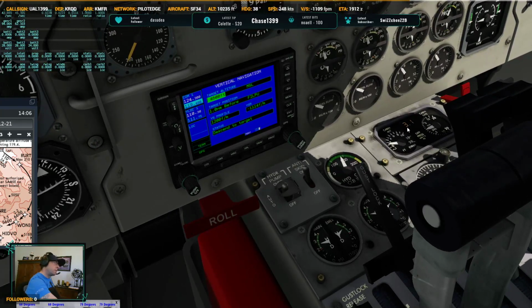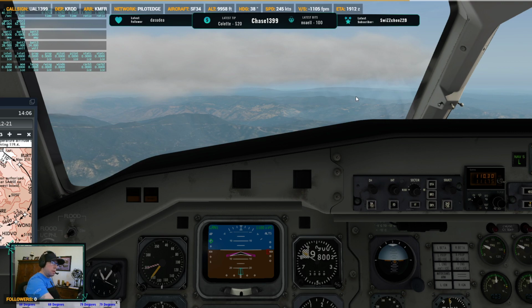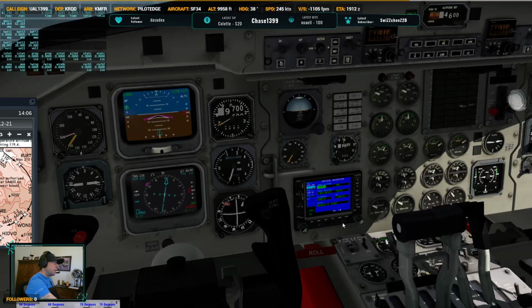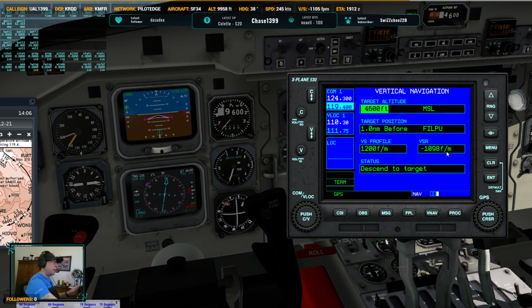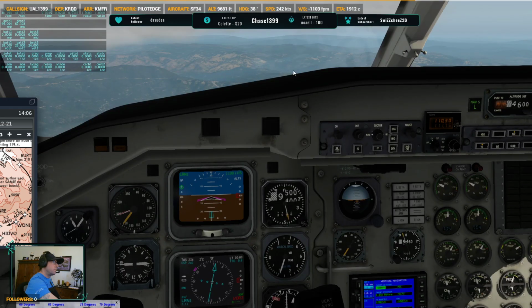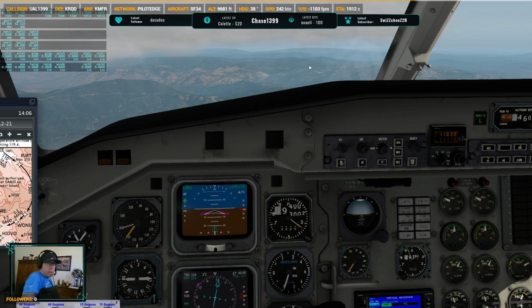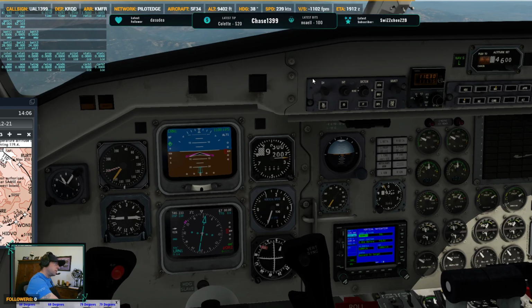Cabin pressure, differential 3.1. Winds at Medford are non-existent, really. So the main thing is to make sure I'm complying with this vertical speed. And then we'll be good. So it looks like the last heading is 323. So I'll set the heading bug for 32.